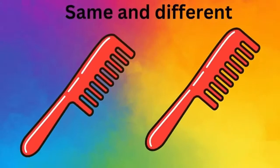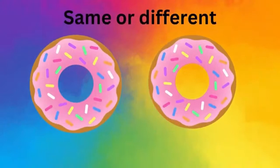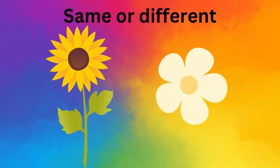Are these hair combs same or different? If you chose same, you're right. Are these donuts same or different? If you chose same, you're right. Are these flowers same or different? If you chose different, you're right.